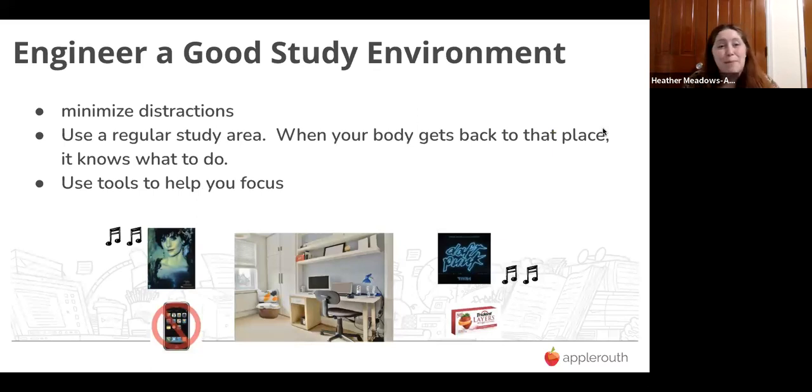So again, good study environment, minimize distractions, right? Do I need to have my phone right there? I really don't. I probably should put it in the other room. I should leave it in the kitchen or something while I sit at my desk and do homework.